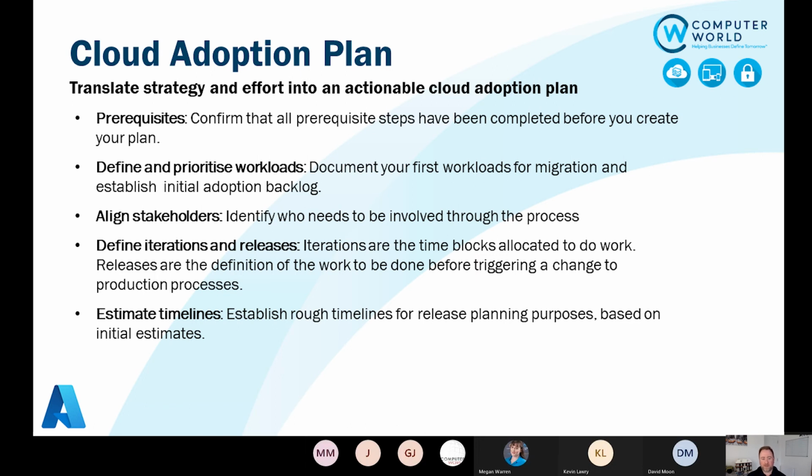So align your stakeholders, so who needs to be involved when throughout the process. In the early stages, making sure we're capturing their requirements, their vision, making sure that builds into this strategy and this adoption plan, and then making sure we're doing iterations of this. So we're not trying to do this as one big bang approach where possible. So making sure we're putting the time and the effort into each workload migration stage that we're going to do. So it's an iterative process.